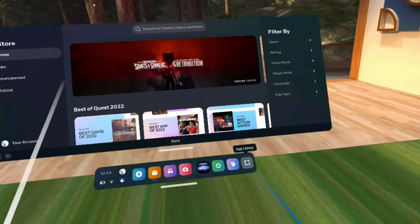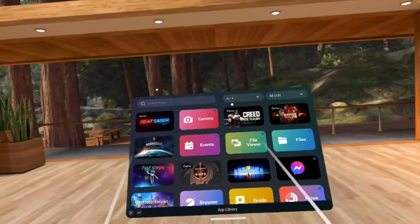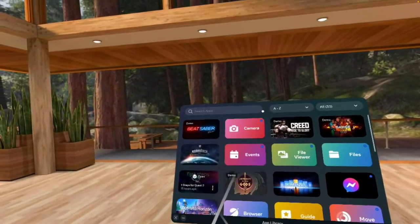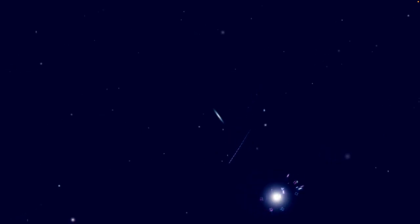But let's go to the app library, and it's already sorted alphabetically, and here is the First Steps for Quest 2 app. Now, if you're using the original Quest, not surprisingly, you want to use First Steps for Quest. That's the name of that particular app. This app is very brief. It's intended to get you familiar with the various controls and buttons on the Quest and Quest 2 controllers.